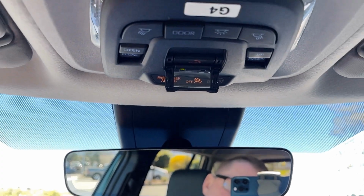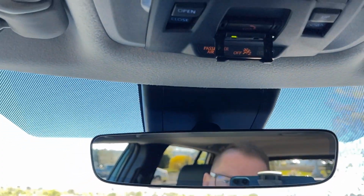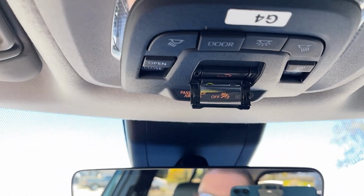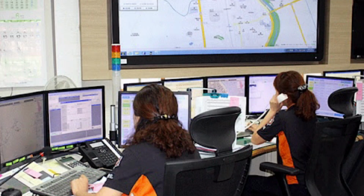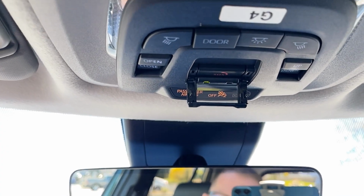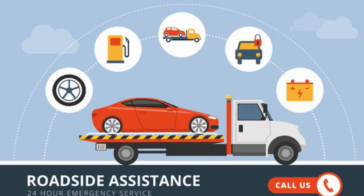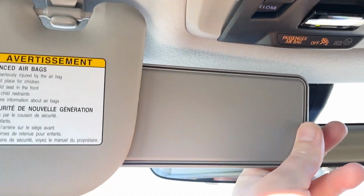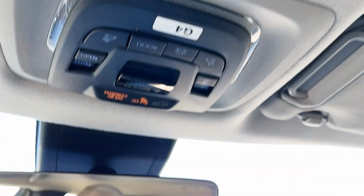SOS button. This is a shared platform. I like to call it OnStar for Toyota. But if you're ever in an accident where airbags deploy, they'll be reaching out to you. They ask if you need help. If you're in an emergency, you can call them. And also for trial services, has roadside assistance and stolen vehicle locator, a part of that there. Also, I see they give you these shade extenders on here. That's a nice feature. And then again, we have that moonroof, sunroof up on top.